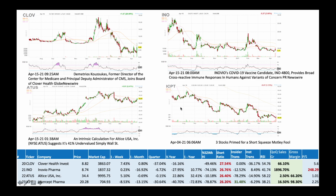Last is Intercept Pharma. As you can see here, this used to be a Wall Street darling a long time ago, but now they are kind of at lower lows. As you can see here, the stock is making a series of lower lows. But I feel like there is some positive news here. Insiders are buying the shares. You can see 31% insider transactions positive, which is good.